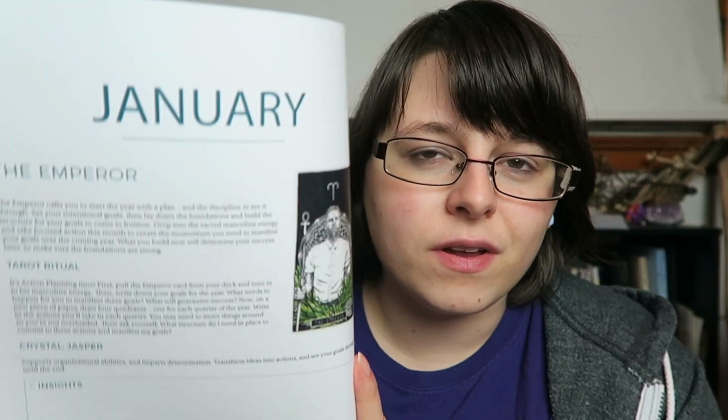It starts with January, and it seems like this is a theme where it gives you a card every month to work with, as well as a crystal and a ritual. And it was saying something about performing this ritual. You can either do it at the start of the month, you can do it continuously through the month, or at the end of the month, whatever resonates with you. But it is kind of cool that every month Biddy does give you a task, something to do outside of your own forecasting.